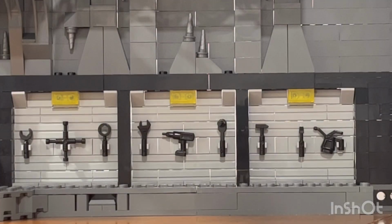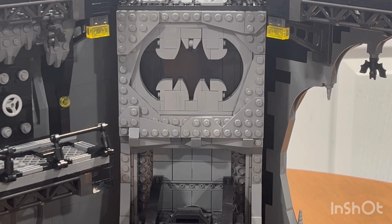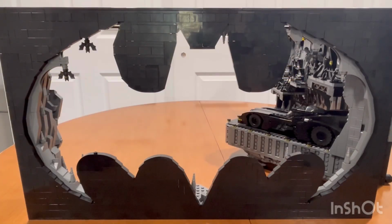Other designs that I love in the set are a lit up wall with tools Batman might need, a very nice working of stairs and a ladder so Batman and Alfred can access the multiple levels of the cave, and this brick-built bat symbol, which I still am amazed at how well it turned out. I also just love all the cave and stalagmite and stalactite pieces, as well as the front side of the box, which displays another flawless brick-built bat symbol.